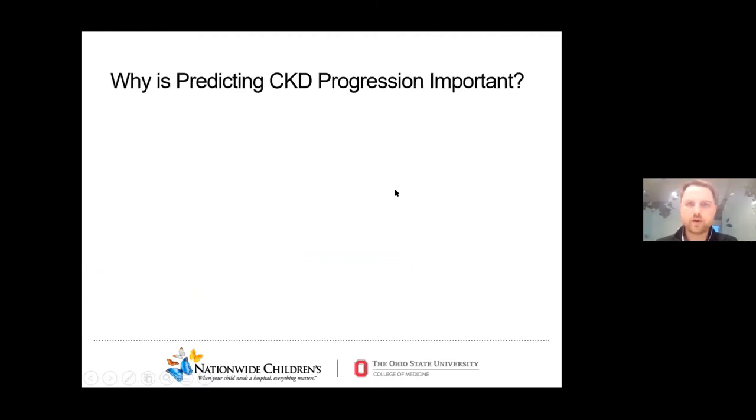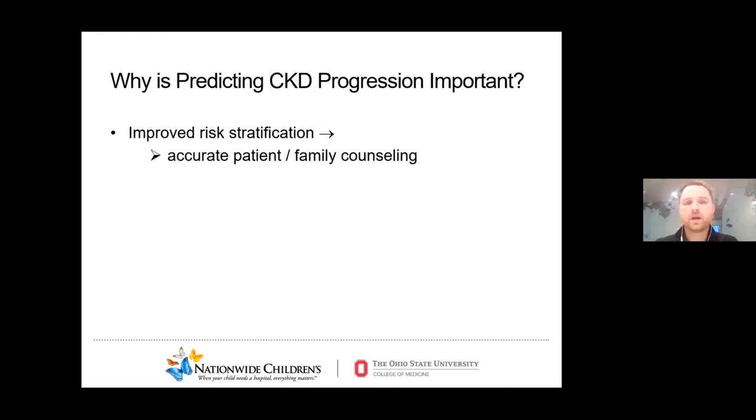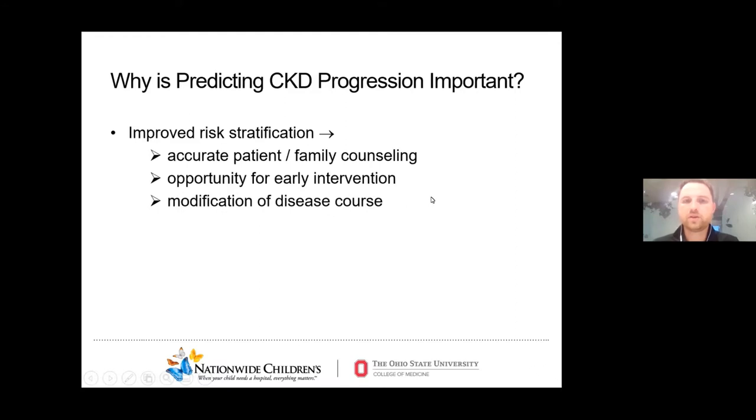So why is it important to predict who will progress to end-stage kidney disease? Well, the first thing is if we improve risk stratification, we can better and more accurately counsel patients and families. It also allows an opportunity for early intervention. And if we're able to intervene earlier in patients that appear to be progressing, then there's a possibility for modification of the disease course, and maybe preventing or delaying progression in certain children.